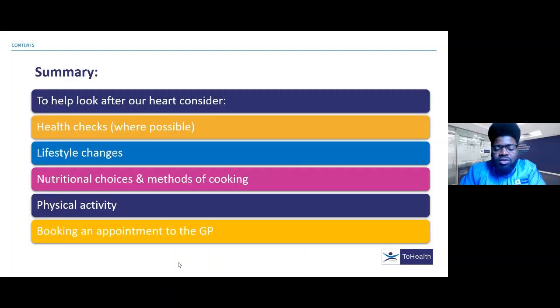Just to summarize everything we've gone through today, have health checks where possible. Please have health checks where possible. Consider some lifestyle changes, such as limiting the alcohol, having a review of how many units you have per week, avoiding being sedentary, so we're getting up and moving when we can, and trying cessation of smoking, to stop smoking.